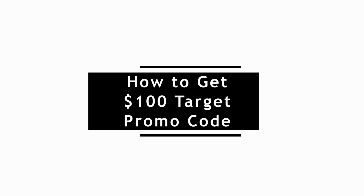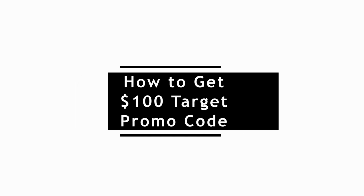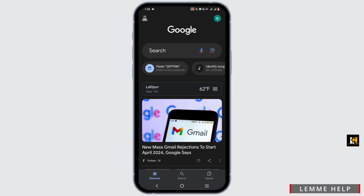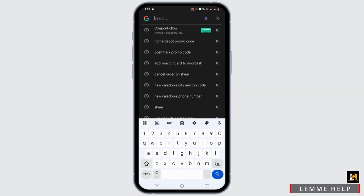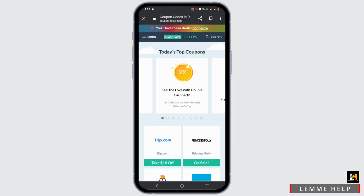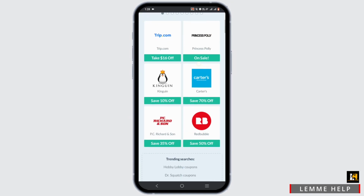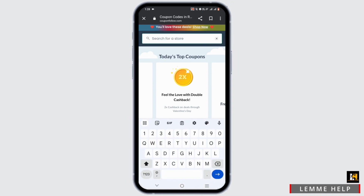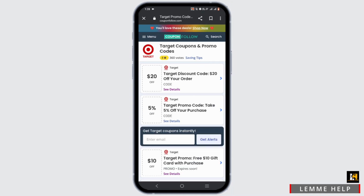How to get a $100 Target promo code. For this, you have to open a browser that you prefer and search for couponfollow.com, or go and search for www.couponfollow.com. Here you will find coupon codes for different platforms. To search for Target, tap on the search icon and here search for target.com.